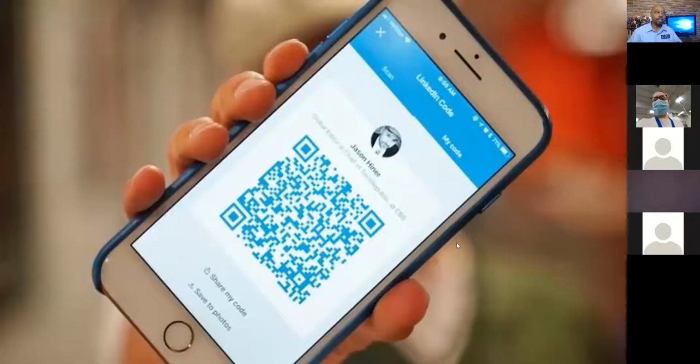One of the other awesome features of LinkedIn, as far as making you instantly connect with people, is the QR code. Now, QR codes are in most social media platforms, and LinkedIn has them. So you could share a code with someone just by emailing it to them, and they can use their phone's camera to quickly connect with you.